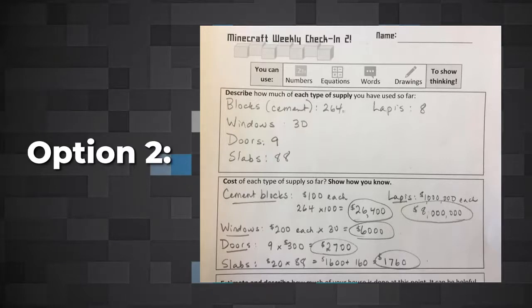And then my lapis blocks, $1 million each. I'm telling you, these columns are really nice. And that's $8 million for my columns. Probably why Rob thought they were not a good option. But anyways, okay, and then we have our windows, doors, slabs, and I put all the pricing down. So that's option two, a bit more math involved in that. Move on to option three.